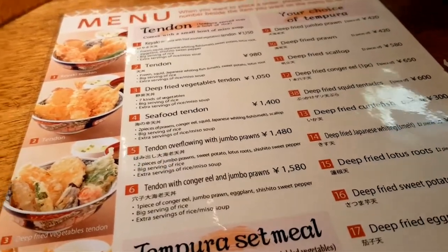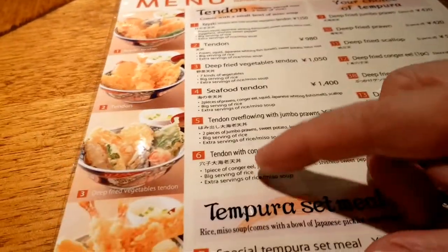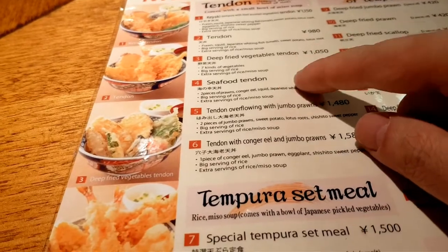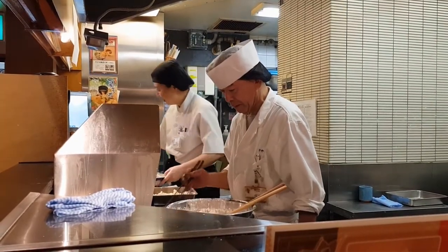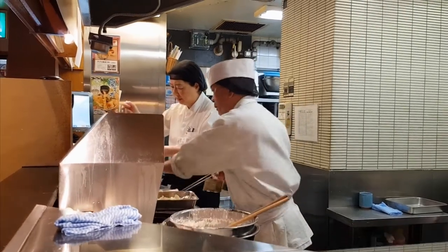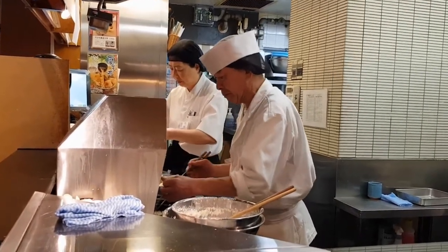Still got 2 hours to spare before I catch my bullet train to Osaka, so I decided to stop at this Tempura restaurant just to get some lunch. They've got an English menu to make ordering a little easier. Let's see, I think I'll have a seafood tendon. I'm sitting right in front of the kitchen area, so you can really observe the chef skillfully preparing the meals.